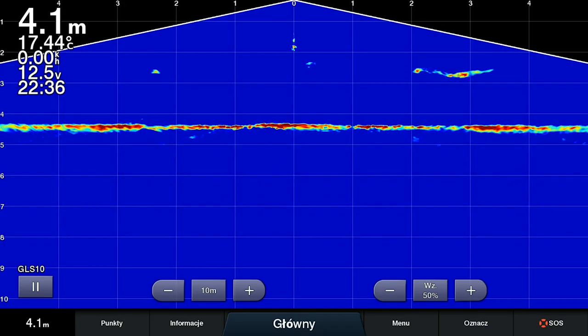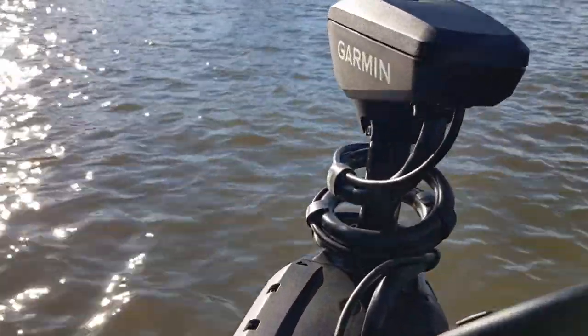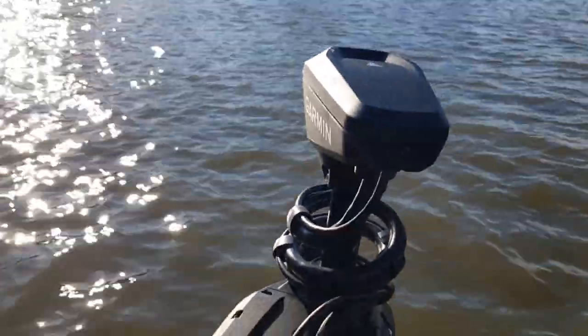Also, I wanted to check this trolling motor to see if it's any good. So we are in the anchor mode at the moment. Can you hear it? I can't.